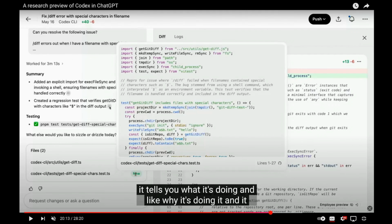So as we saw in the article, one more thing that's very nice is citations. So whenever it makes any changes or it is referencing a code, it cites that code. You can see it says that created a regression test that verifies, and whatever is written over here, it cites that particular piece of code.